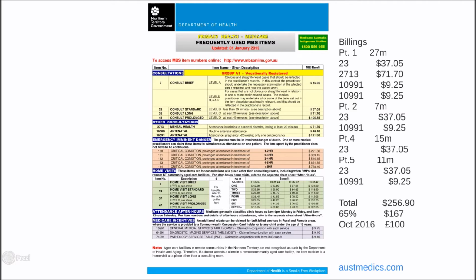Patient number 5, it's an 11-minute consultation. They have a concession card, get $9.25. In this example, the total billings are $256 for that hour, and you would receive $167 of that, at 65% of the total billings. In October 2016, it's around $100 for that 1 hour's work. That just gives you a flavour of how you build towards the $2,000.